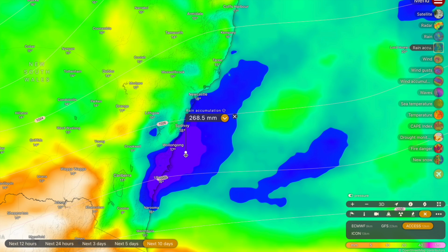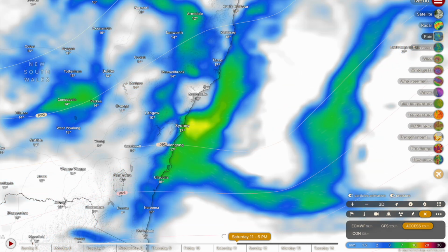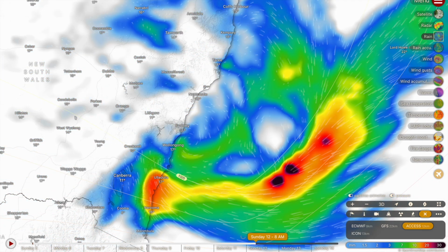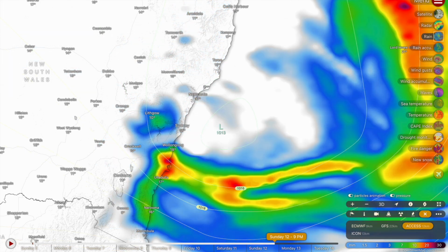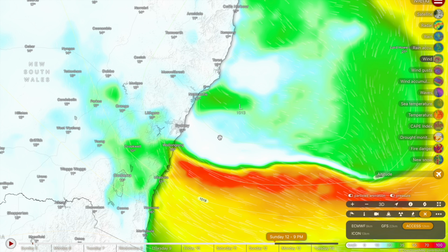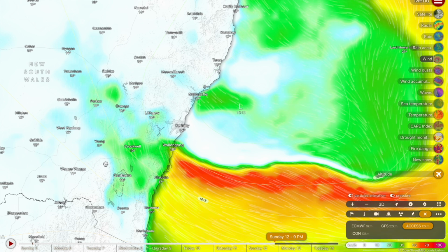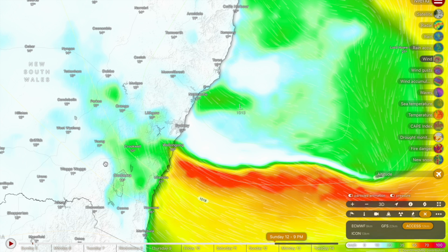That's actually quite a lot of rainfall, especially for this time of the year. And it looks like it will be a full-blown East Coast low from the Access G3's forecast as well, developing Saturday afternoon and into Sunday morning. By Sunday morning, it looks like we've got full-blown East Coast low conditions here around the New South Wales coastline. And once again, it's Wollongong down towards Bateman's Bay that is getting hammered and blasted by this event.